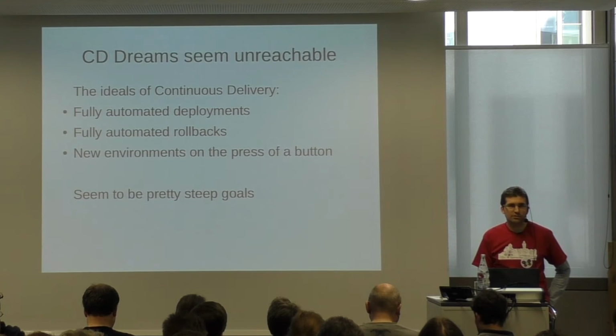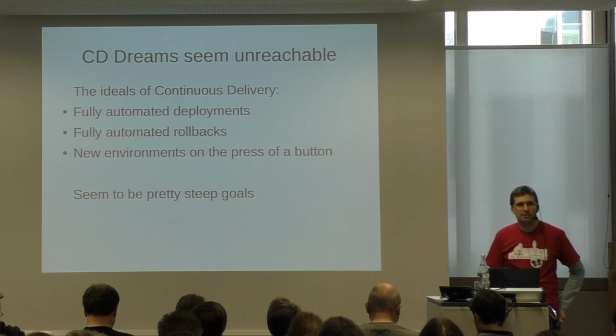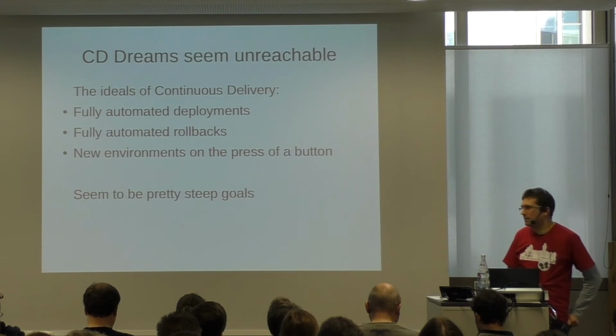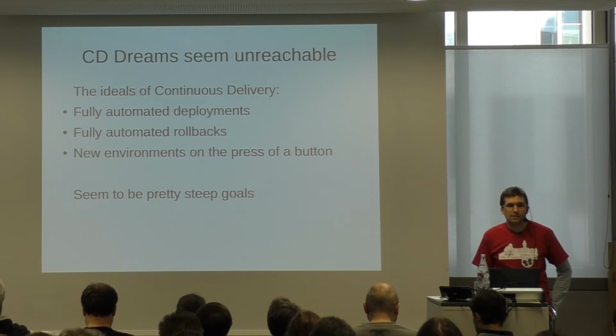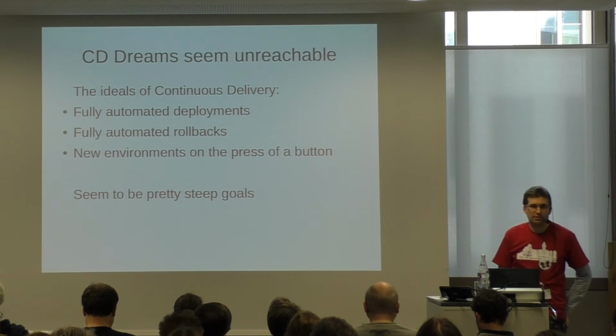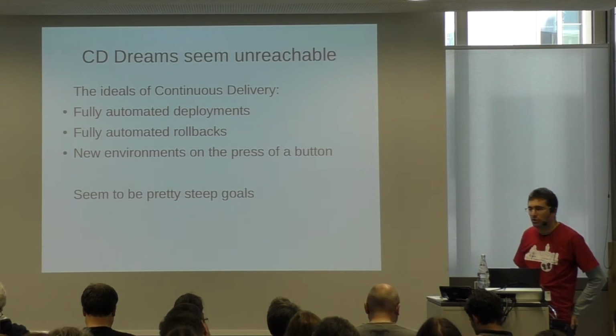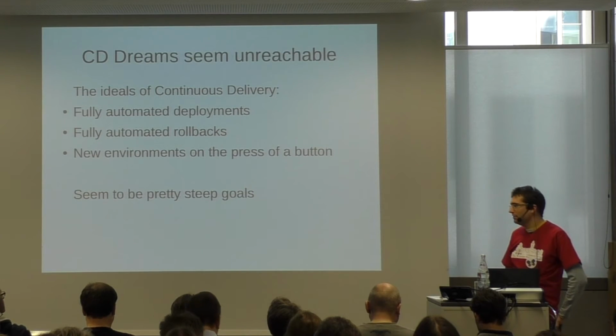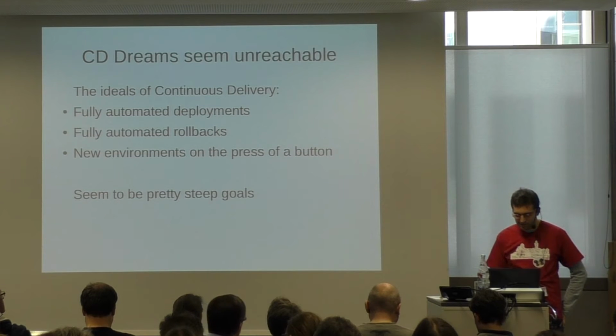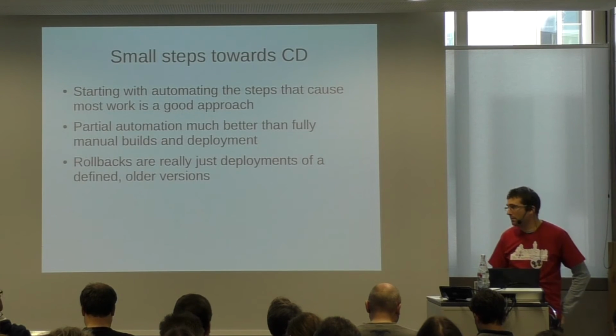So create new virtual machines, a new database server, provision all that, and so on. That seemed like very steep goals, and they advocate that you should do not only fully automated deployments, but also rollbacks if things went wrong. So initially, I was rather scared of these things because they seemed unreachable.